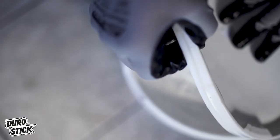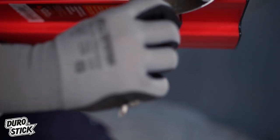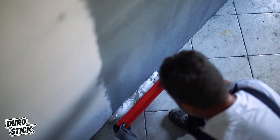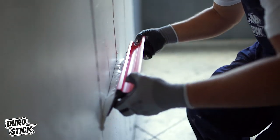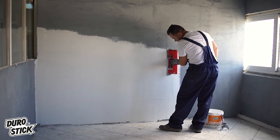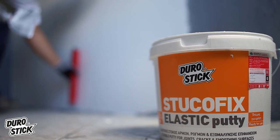After finishing the work on the WC, the action returns to the main office space. The thoroughly cured DB block will be lined with DUROSTICK's flexible putty STUCOFIX ELASTIC PUTTY. The ready-to-use product is applied with great ease and with a single coat, smooths and evens the surfaces. At regular intervals, the craftsman returns and smooths the applied coats. The procedure is repeated until the flexible putty STUCOFIX ELASTIC PUTTY is applied to the entire plasterboard surfaces.